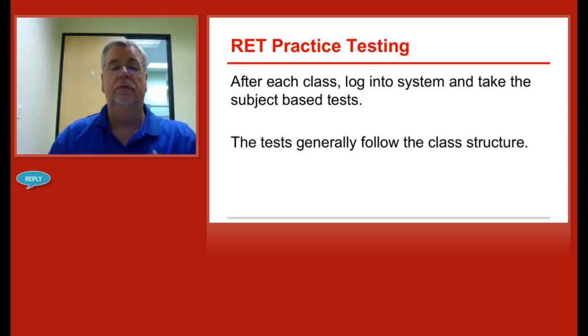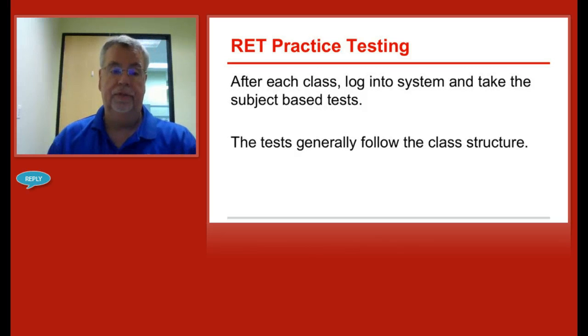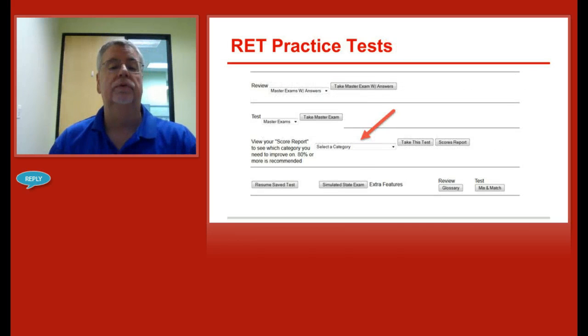So after each class, you would log into the system and take the subject tests, the subject-based tests, and they generally follow the class structure. It's not perfect, but it's very close.